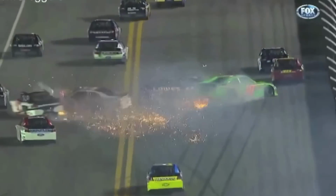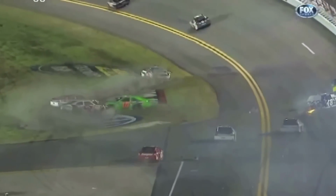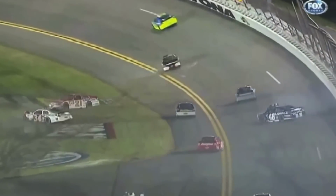Right here's what I'm talking about. Watch Danica. Right there, she gets some damage, but then watch her go down. Jimmy's car's towed, but watch her right here. Right between those two cars. Look at the dust. I mean, they're going to struggle to see.